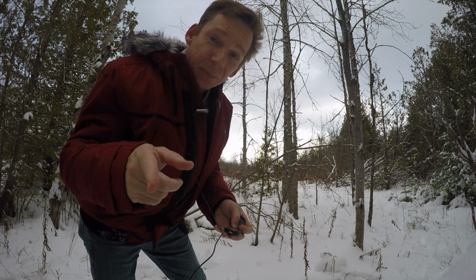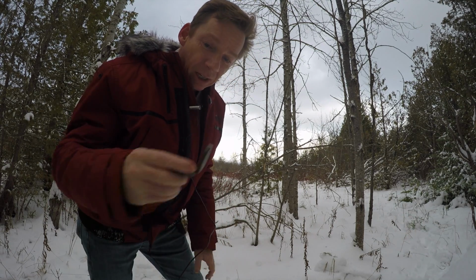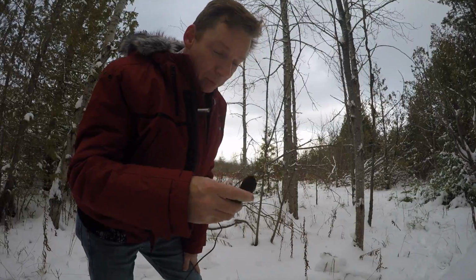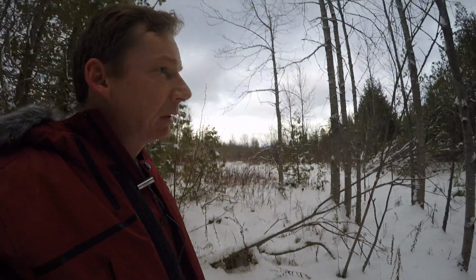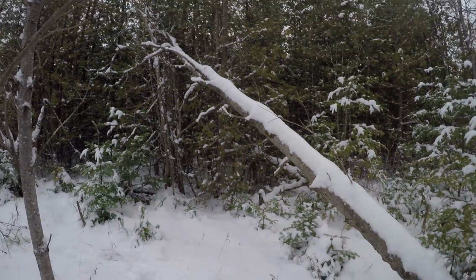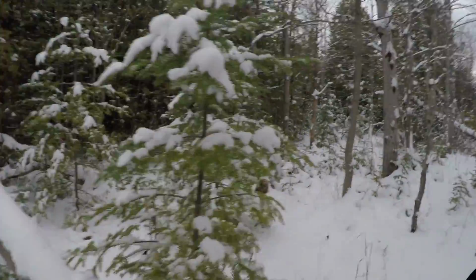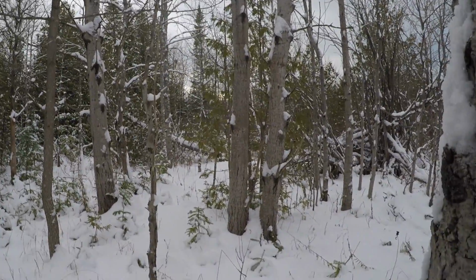And you know what, Joe? You're absolutely right, because your electronics can fail, right? Your GPS, your cell phone, whereas a good old magnetic compass probably won't. Especially out here in the winter, everything looks the same. Now, if you're really paying attention, you might notice, oh, there's a downed tree hanging across, and that's a landmark that I'll use. Yeah, that's great until you look over there and there's another tree that's down on an angle.